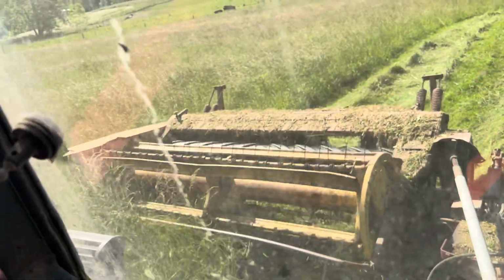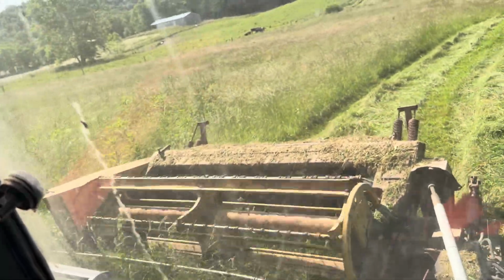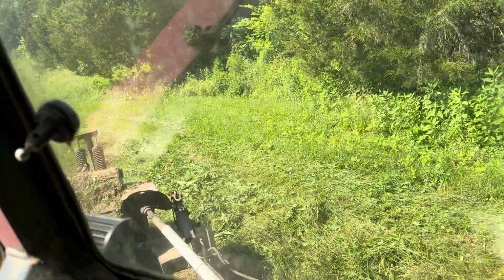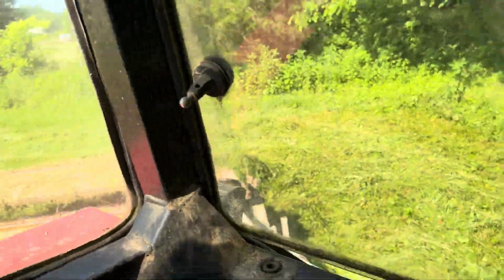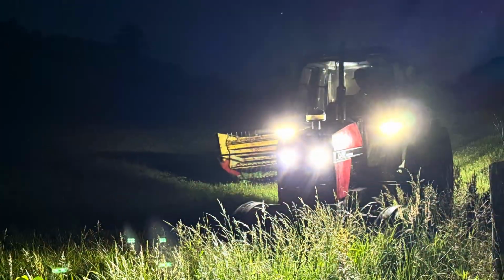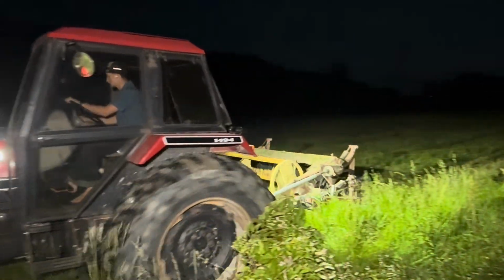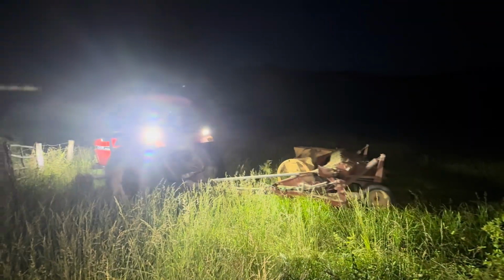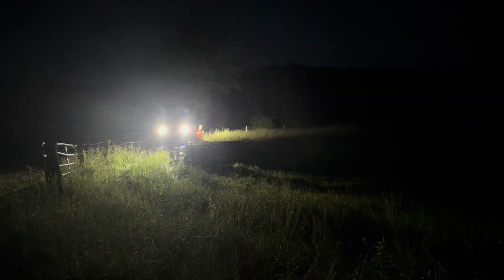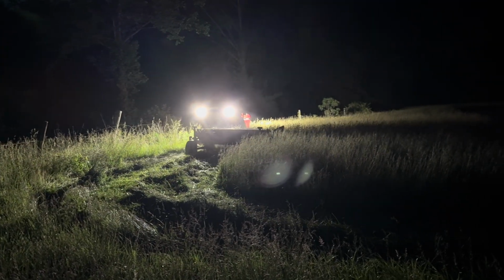We finished that other field. I'm guessing it probably took me about an hour and a half, 2 hours, a little over 2 hours, 2-3 hours. So anyhow, as you can see, we had to go into the night. It got to about 11:30 when I was done, and everything went well, but we just had to go in the night because we were running out of time, and I needed to get all of the hay cut so I could get it all baled in the next few days.